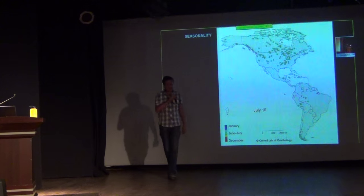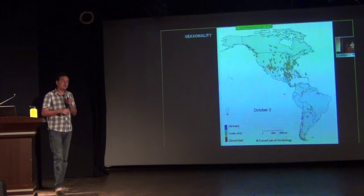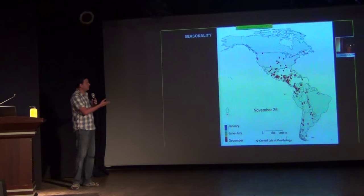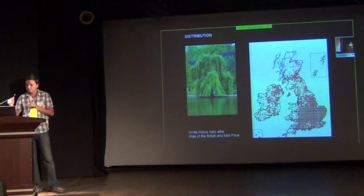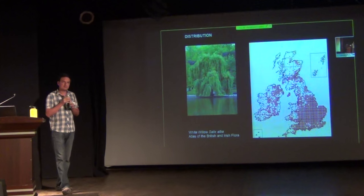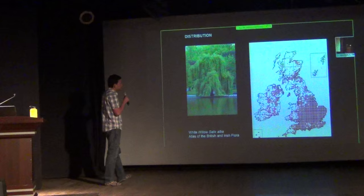So this again is a depiction of the migration cycle of a large number of species, made possible only because hundreds of thousands of people have contributed their observations, millions of observations of birds, over time. Basic distribution, of course, sometimes we don't have that information. In India, certainly, we don't have that information for the vast majority of taxa or species.